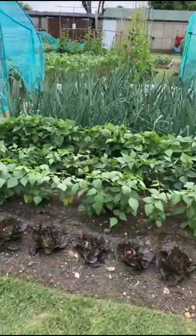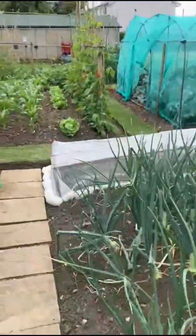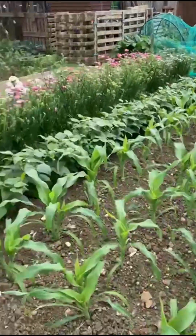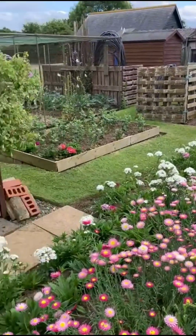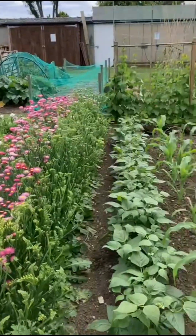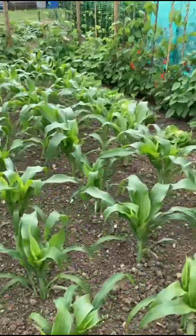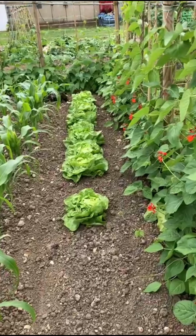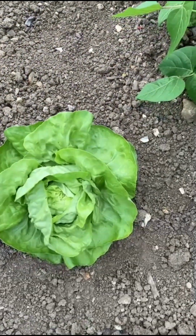Then moving across the plot, we'll go down this path, and we come to another part where we have some sweet williams, some chrysanthemums in the background, some outdoor tomatoes in hanging baskets hanging off of the shed, and then some more French beans. The sweet corn's looking very good, surrounded by runner beans and French beans, and we have a nice row of lettuce, and this is a variety called Annalena.